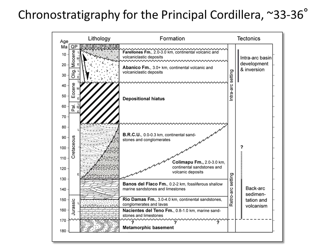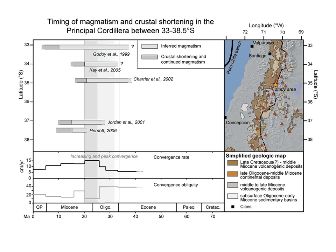So people discuss this depositional hiatus through the late Cretaceous and a good part of the Eocene, and as I'll show you today, I have a lot of reason to suspect that there wasn't a depositional hiatus here, and in fact you were accumulating arc strata, and I'll talk more about that in a minute.